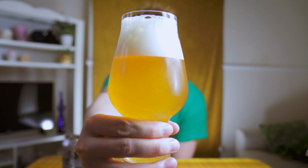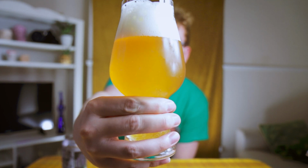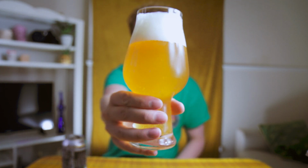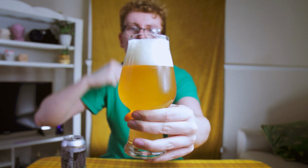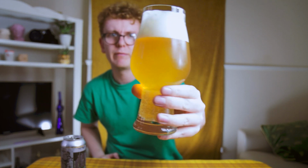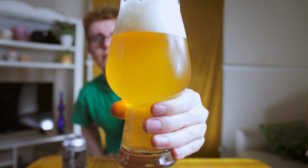Anyway, we've got a lighter beer than I was expecting. So it's kind of an orangey ambery colour. We have a 2 to 3 finger white head. And we have a fast moving carbonation right through the middle. Don't know if you can see that. You might be able to.